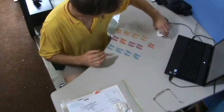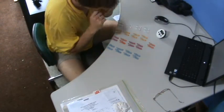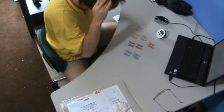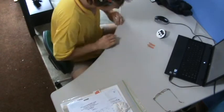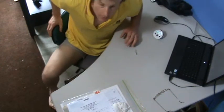Okay, so there are 34 hair clips. Timer is 35 seconds. When it gets to 30, I will go. Okay, now there's one, which means there should be 33 in my hair.